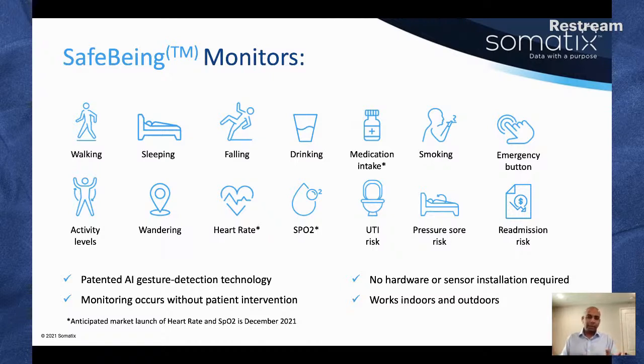You can imagine patients with dementia who keep wandering, and then they leave their rooms or their floor or their building. That can trigger alerts and notifications to the caretaker, and then they can bring the patient back to where they are supposed to be. Then the heart rate and SpO2. In our next generation product, we will also have optical sensors that will help us gauge the heart rate and SpO2 24/7 as well. That's something that we would bring to market.